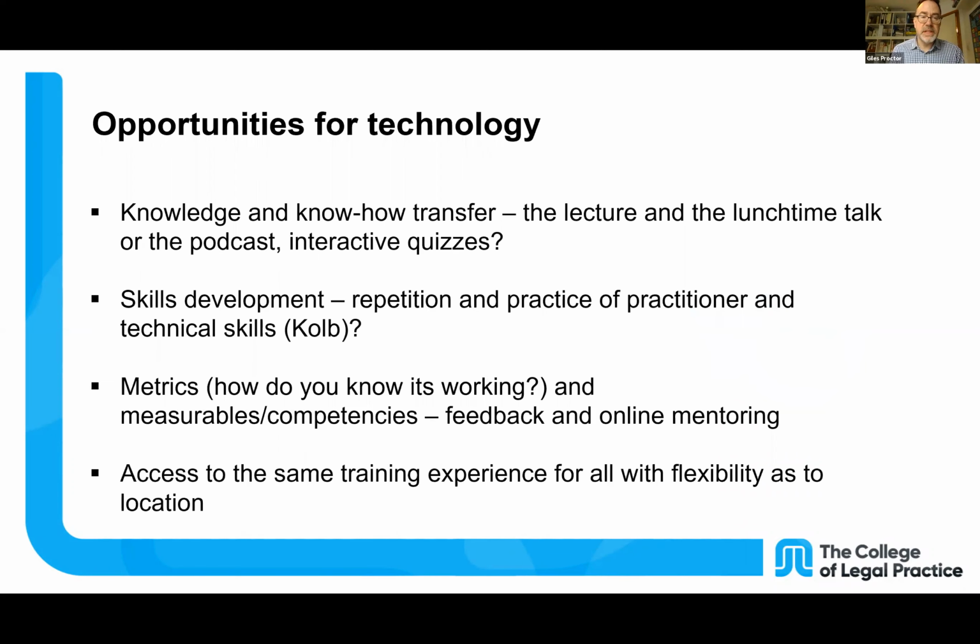My final point, I suppose, is to summarize that with today's lawyer, you have to foster that ability, that mindset to be adaptive. Now, technology therefore can be extremely useful for that. It can be used for knowledge or know-how transfer, as we've discussed. You may use the podcast or the interactive quiz as a quick and easy way of substituting for the lecture or the lunchtime discussion.